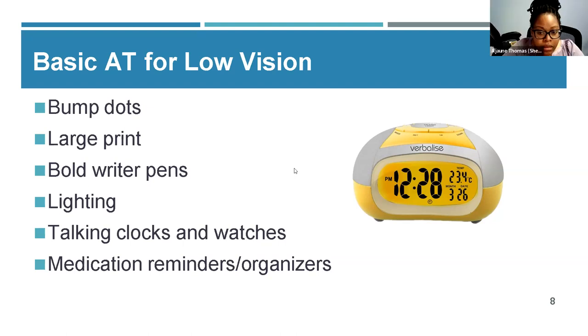And I forgot to ask the question. Oh, go ahead. I was just going to say the image on the screen is a clock that is yellow and gray, and it is a verbalized clock, and it has the time and the temperature at the top and the date.